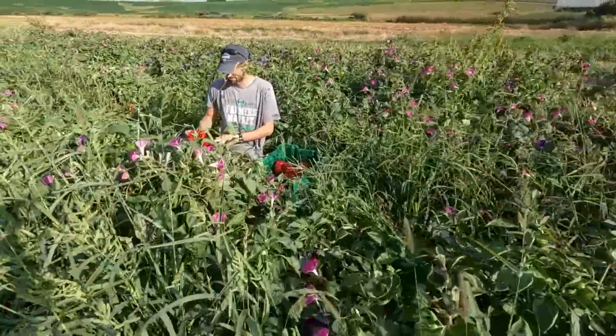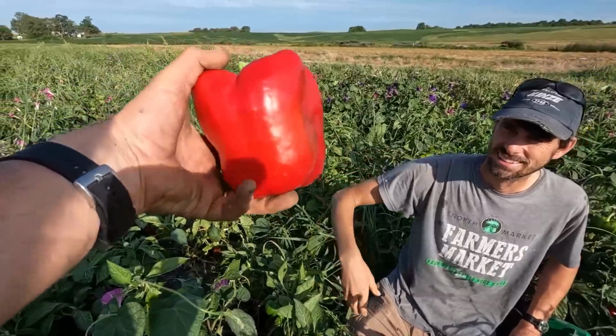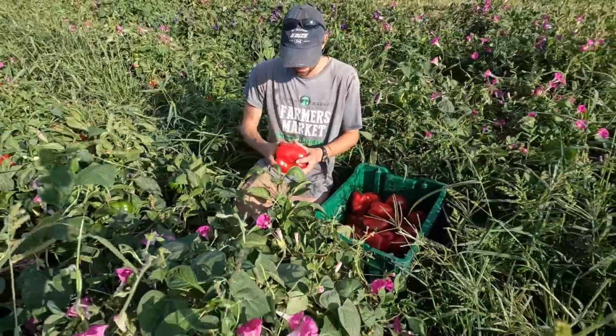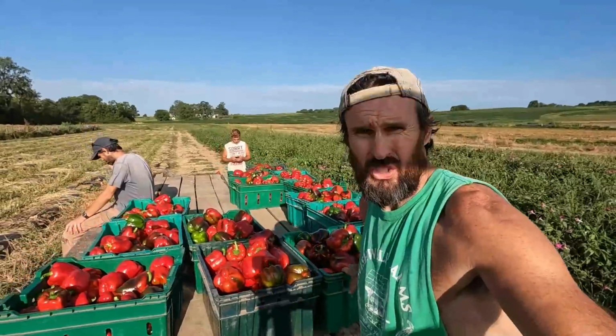All right, we might have found the biggest pepper of the day. Holy moly. Oh, man. One little bad spot. Let's try to sell it. Someone will buy that thing for $1. That's like a $4 pepper. Just look at those beauties.